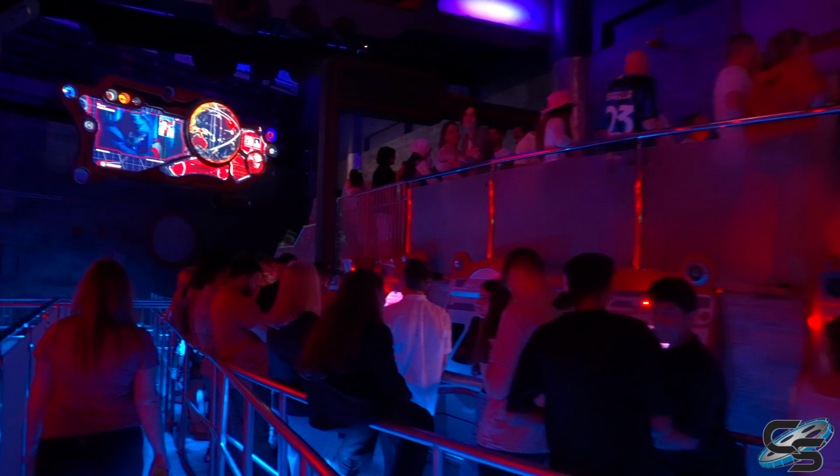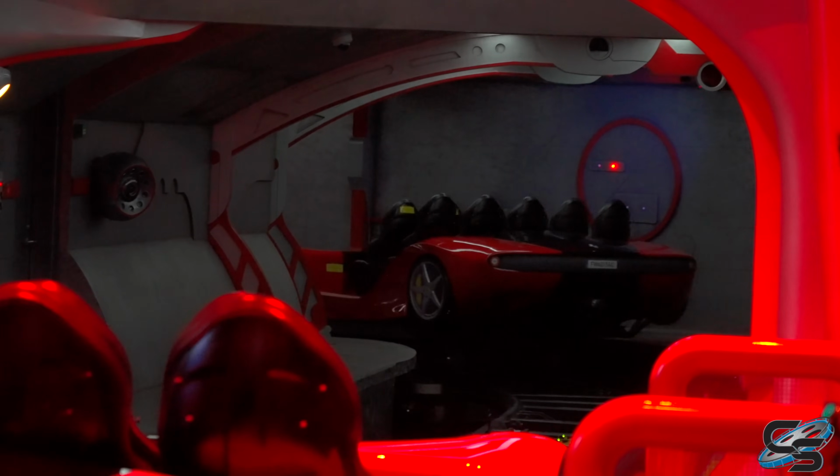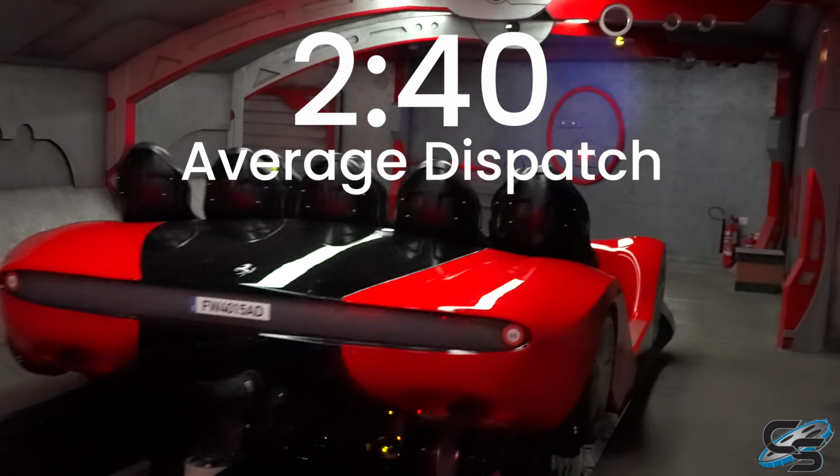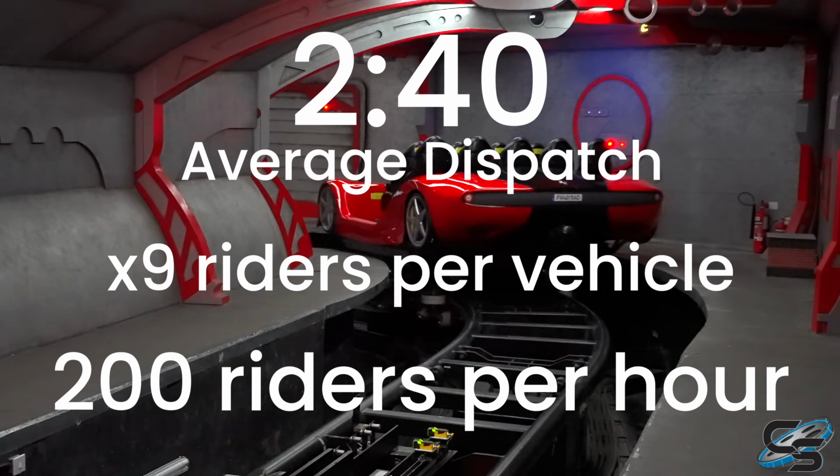And the first thing you'll notice before you even climb on board to the coaster is that operations here are not going to be the best. Mission Ferrari is a low capacity ride. We timed their operations and got an average of 2 minutes and 40 seconds between dispatches. That's an estimated hourly capacity of around 200 people per hour.